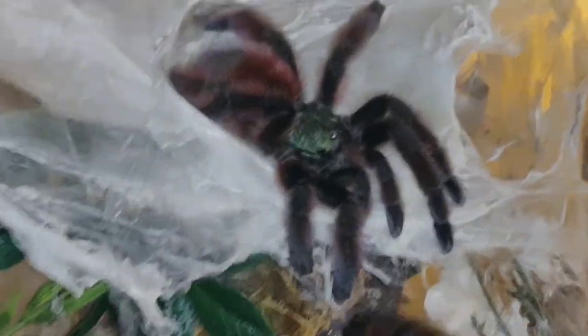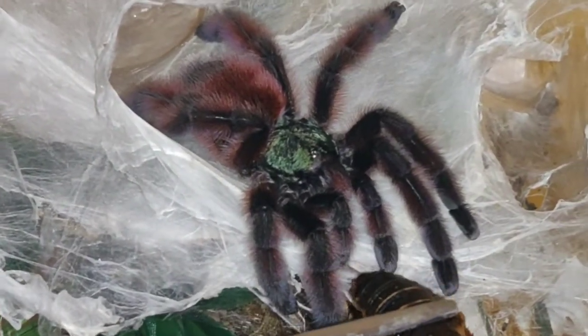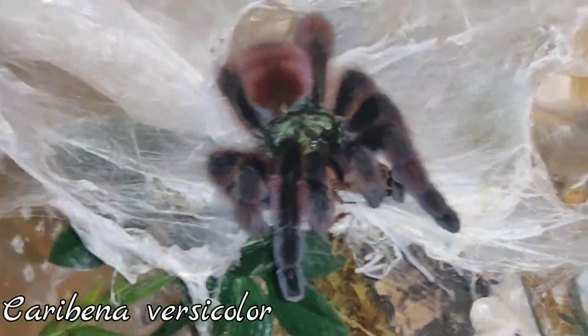Spray my Carabina Versicolor. I want to see the spider. You see? What's that? That's the Carabina Versicolor. Very pretty spider. Where did the spider go? She went to her hideout in the web. Alright, and that's the Antilles Pink Toe, or the Carabina Versicolor.